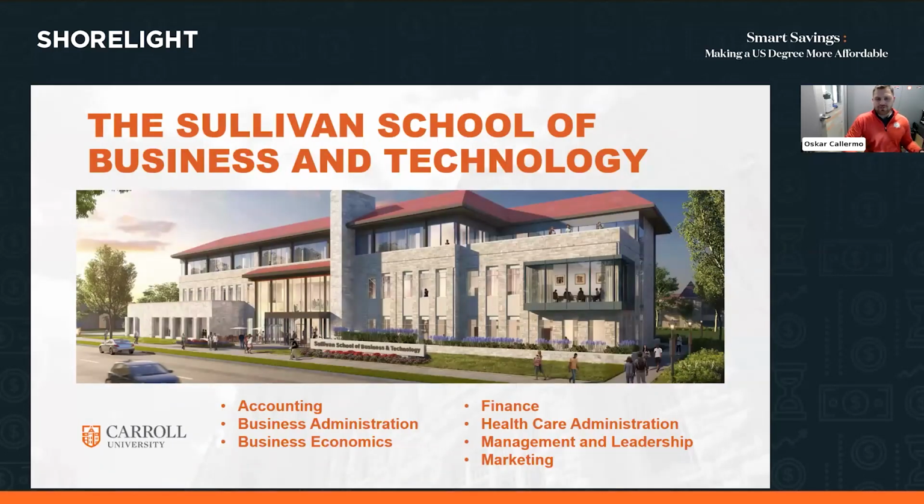So I also wanted to bring up the Sullivan School of Business Technology. This building doesn't exist right now. It is a parking lot, but we've just secured funding for a new business school at Carroll. So if you come to Carroll as an international student this semester, you're actually going to be one of the first students in your sophomore year to become a business student in that school.